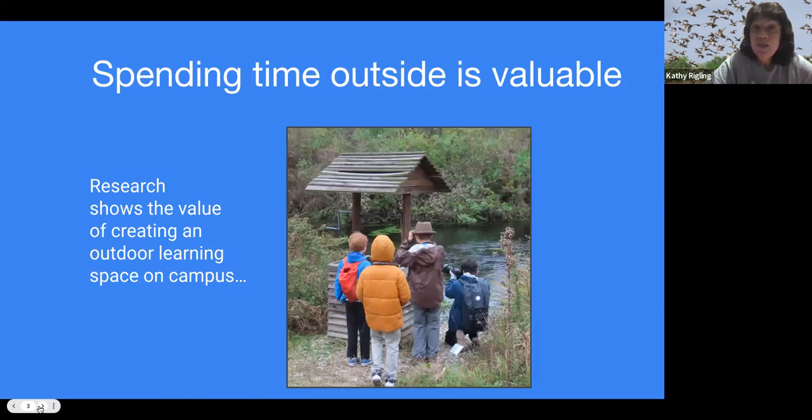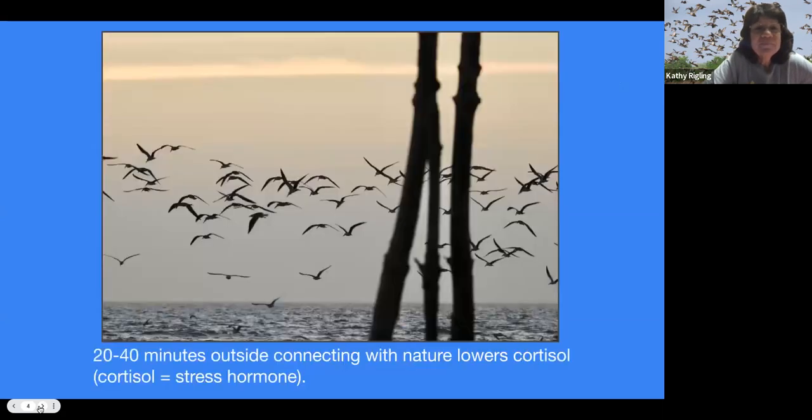Spending time outside is valuable. Research shows the value of creating outdoor learning spaces on campus. So here's some evidence to bring back to your campus if there's any hesitation in doing a project such as this. 20 to 40 minutes outside connecting with nature lowers cortisol levels, and cortisol is a stress hormone.